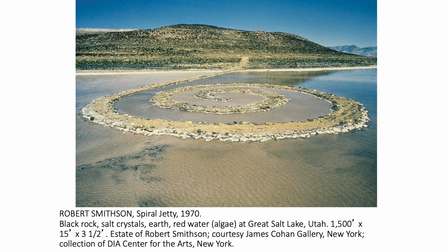The mouth of the terminal basin is very rich in minerals. It's also almost completely devoid of life. And so Smithson's fascination with entropy lended itself to the idea that he would build the structure and then the structure would inevitably disintegrate. It's constructed from 6,650 tons of rock and earth. It continuously changes as a form of nature and as time takes effect.